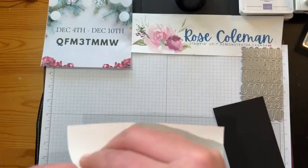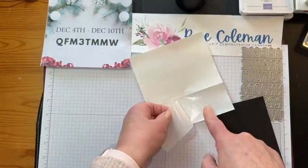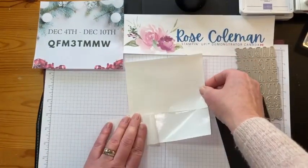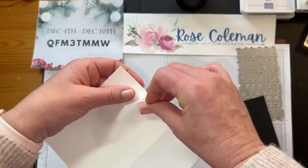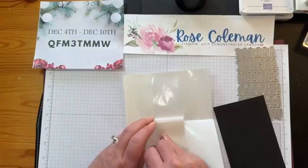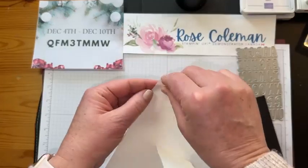I'm going to peel back these little wax paper bits here to reveal this adhesive. So let's go ahead and do that. I'm just going to pull these back and reveal without putting my fingers on it, because you don't want to put your fingers on that adhesive, because this right here, that shiny, that's all glue, you guys, all glue.